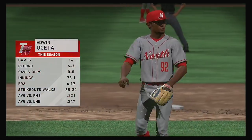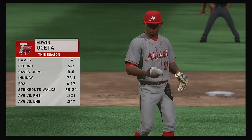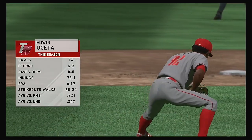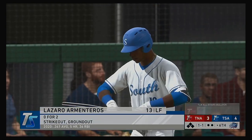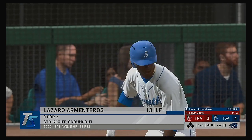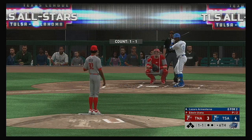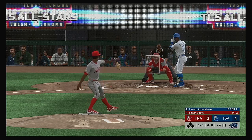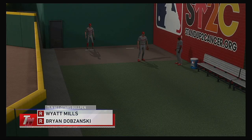Edwin Yusida enters to do the pitching in the bottom of the sixth. Number 92, Edwin Yusida. Digging in, Lázaro Armenteros, 0-2 for him to this point. Here's the 1-1 delivery. And he's a little too high with that one. Two balls and a strike.